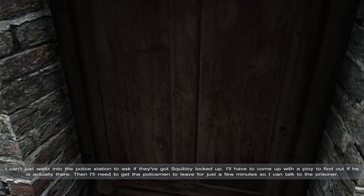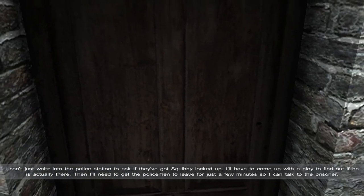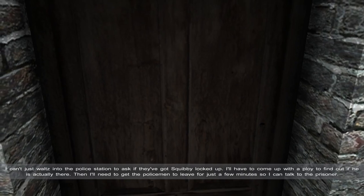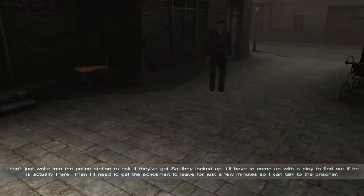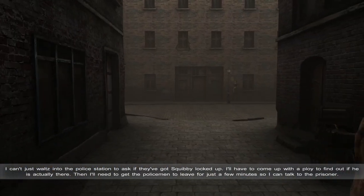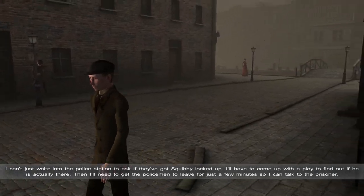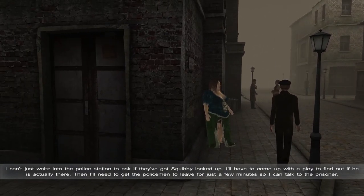I can't just waltz into the police station to ask if they've got Squibby locked up. I'll have to come up with a ploy to find out if he's actually there. Then I'll need to get the policeman to leave for just a few minutes so I can talk to the prisoner.